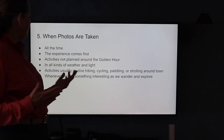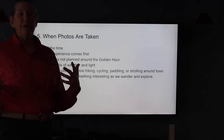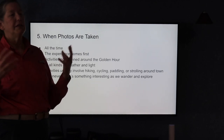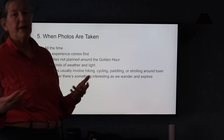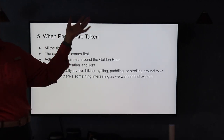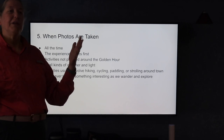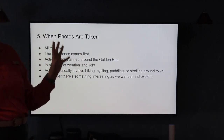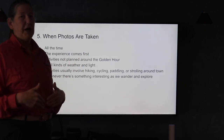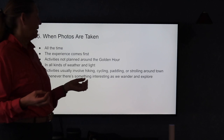And I say that because some photographers will actually center their activities around their photography. What I mean by that is they know they want to go out at the end of this hike and get this view at the golden hour, either in the morning or the evening, and get the right lighting and just get that perfect shot. We don't plan our activities around the photography. We plan the photography around our activities, if that makes any sense.